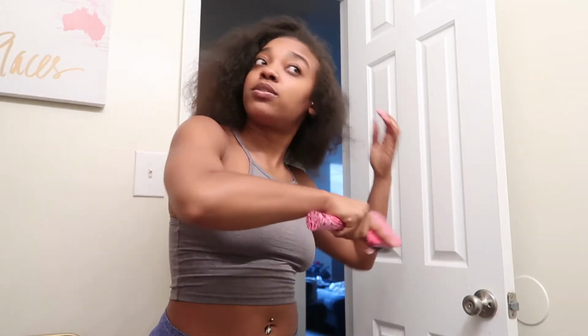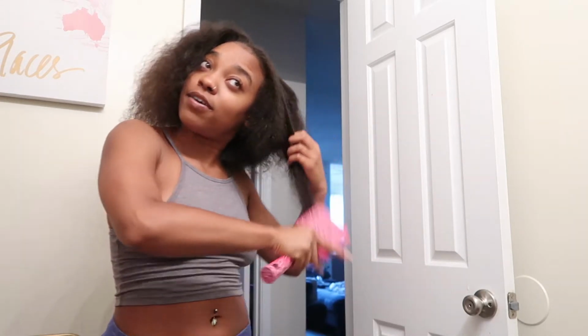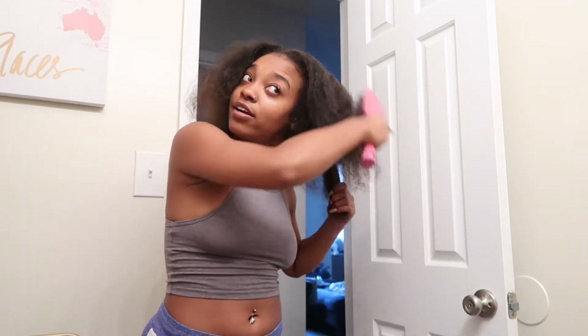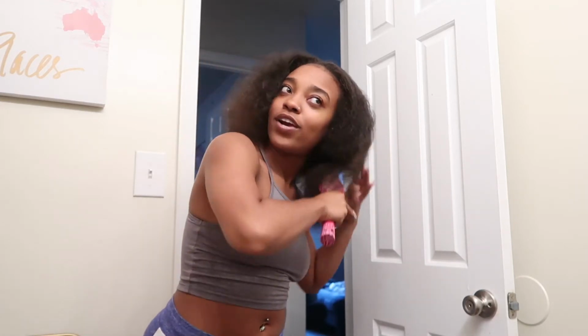It's crazy too because when I first started growing it out, I felt like it was taking too long and I almost gave up. I had my hair shaved for so many years just because I was so afraid of the grow out process, you know? That joint be rough.